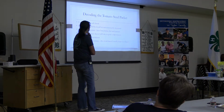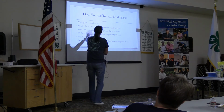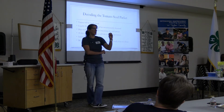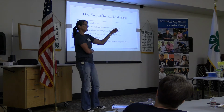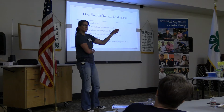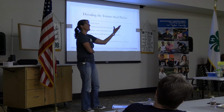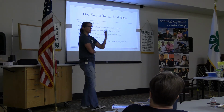Days to germination: how long to get a plant. So days to germination is how long before the seed sprouts. That's how long you should expect it to have this little green stem with 2 little leaves. They all pretty much look exactly the same. Those first 2 little leaves look the same on a whole bunch of plants. But then your next set of leaves, that's when we start talking about, okay, this is the variety. You'll be able to tell that's a tomato. You'll be able to tell if it's an eggplant, those kinds of things.